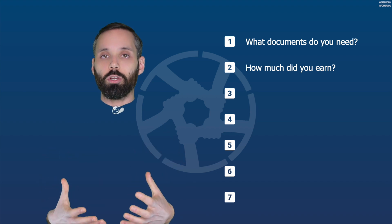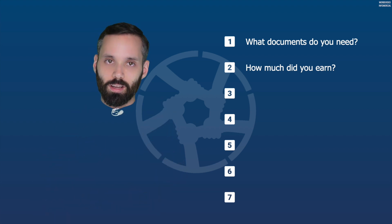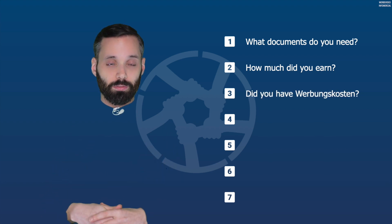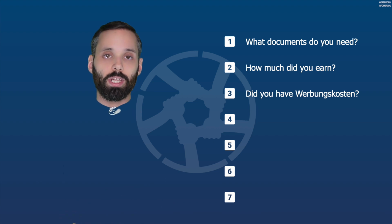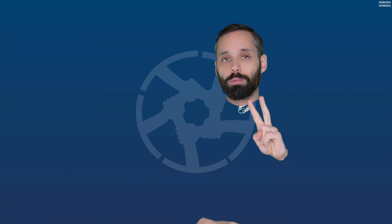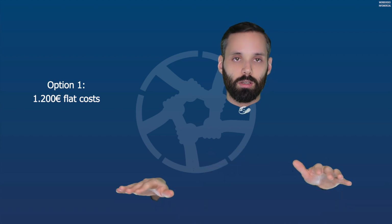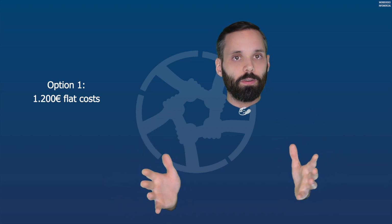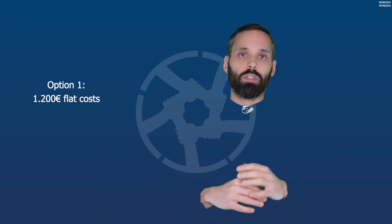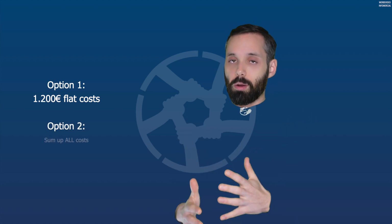Now that we summed up all your income, it's time to calculate yourself poor with the biggest costs. Werbungskosten. Werbungskosten are basically all kinds of job-related expenses. You have 2 options. 1,200 euro are usually accepted as flat costs. If you have less, which is super unlikely, but whatever, just use the 1,200 euro flat and skip to the next question. If you have more, sum up everything.